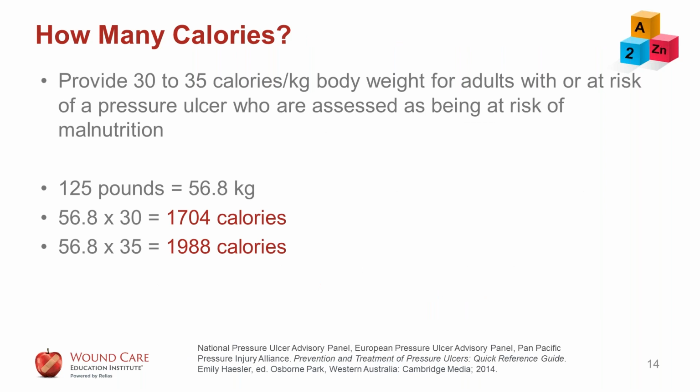Well, according to the clinical practice guidelines, about 30 to 35 calories for every kilogram of body weight. And this is for adults who are at risk or with a pressure injury. Okay, so what does that mean? That's kind of a random number. If you're not a dietitian, that might seem kind of nebulous to you. Well, 30 to 35, what exactly does that equate to? So I wanted to put that in some real terms for you.